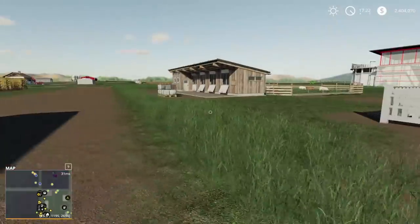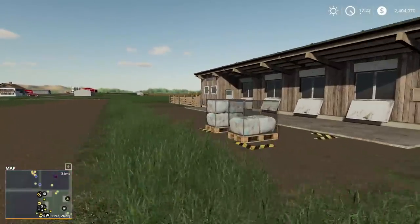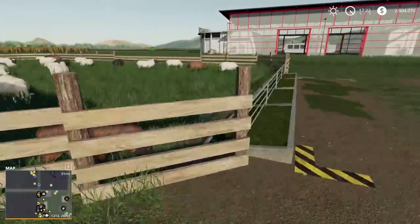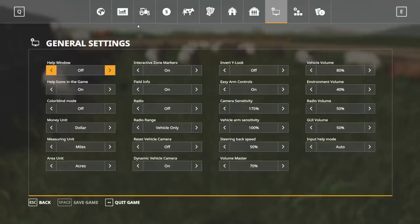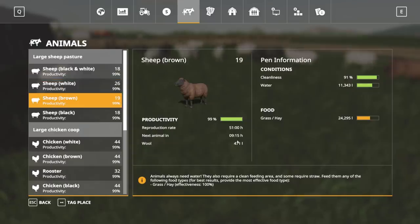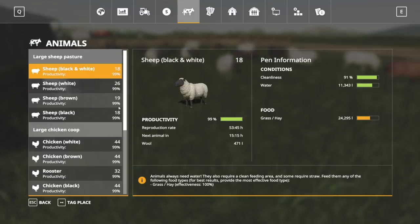Wait, wasn't that just one of these, but we left and now it's that? I guess I can't remember. But yes, the sheep are doing good too. They reproduce super slow. That's the only problem. Look, I don't even think this guy in 9 hours will have a new one. 15, 20... 15 here. They might need some more grass and hay.